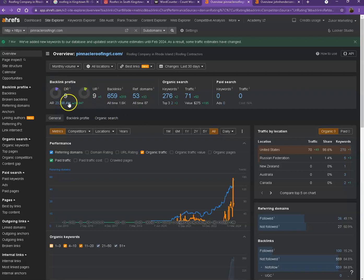We'll be talking more about the numbers that we have here. So let's start off with DR. This is the level of trust that Google has in your website, and UR is the strength of your website. Backlinks, on the other hand, are other websites that refer to your website. So they're like shoutouts from different directories like Yellow Pages, Yelp, and the like.